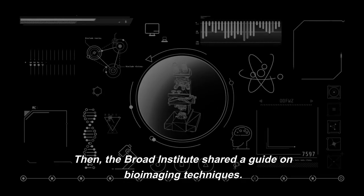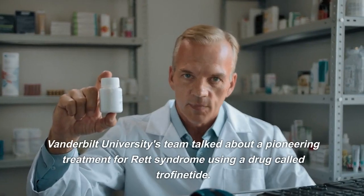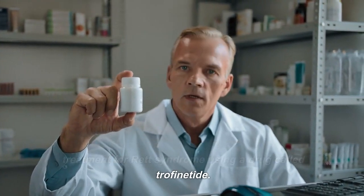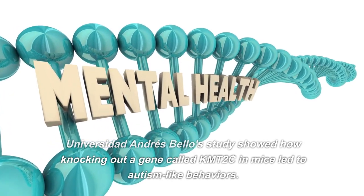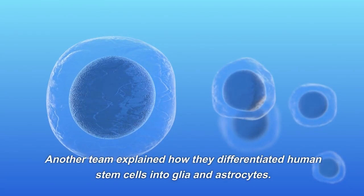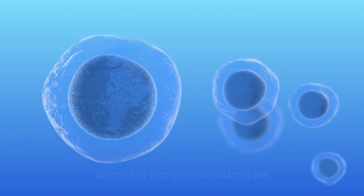Then, the Broad Institute shared a guide on bioimaging techniques. Vanderbilt University's team talked about a pioneering treatment for Rett syndrome using a drug called trofinetide. Universidad Andrés Bello's study showed how knocking out a gene called KMT2C in mice led to autism-like behaviors. Another team explained how they differentiated human stem cells into glia and astrocytes.